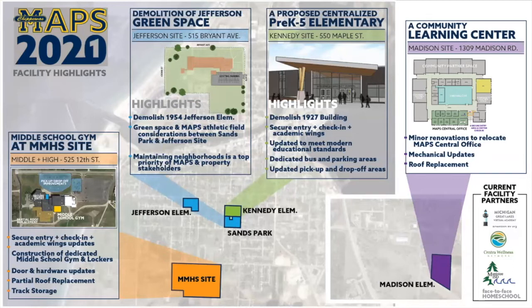And then again, Madison, looking at reutilization of Madison, but we also have some current facility partners. Those are listed on the side. We're really happy that Madison can be fully utilized, and these partnerships exist and we can support the community with these programs. So we're talking about minor renovations to relocate MAP Central Office. We need mechanical updates, mainly the boiler needs to be replaced in that building. And the roof replacement is key for Madison. So as I said, each building will be touched with a bond proposal. Next slide, please.